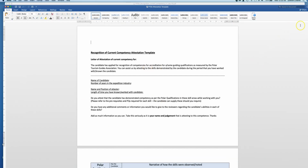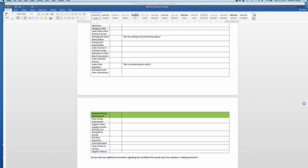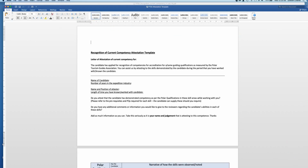This one will also be in there. It's a template for you to use for your attestation. So in this one, put your name, the name and the position of the attestor, and then what we've done for you is made it really easy. We've put all of or most of the PQs in here. It's a Word document so people can add or subtract things, and then we need the attestor to attest for you in each of the PQs that they have experience with you and why they think that you are at or above the level required by the PTGA. So that's a template for you just to help that process.